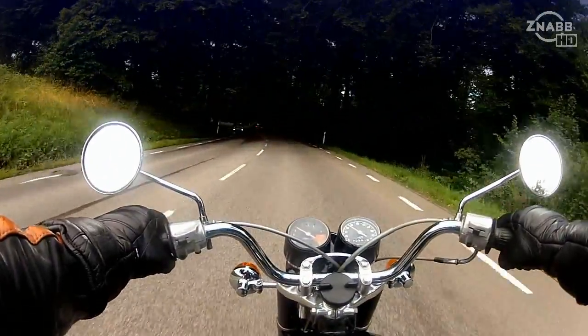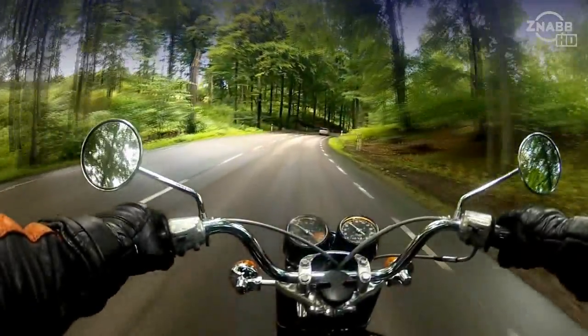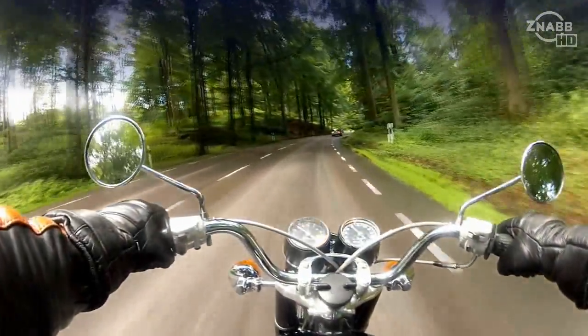I start my journey by riding north through Scania. My goal for the day is to reach somewhere north of Gothenburg.